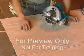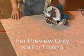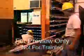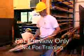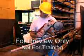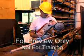Before using a power saw, inspect the material to be cut for nails, staples, or other objects that could create a potential hazard if struck by a rotating blade. Take note of your surroundings before beginning any cutting or striking activity, and keep the tool away from aisle areas and other employees working nearby.